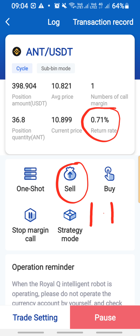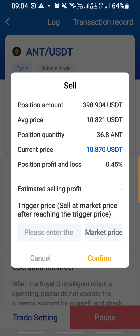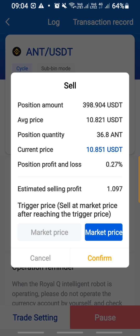So I may just click on this sell right here, and right at the sell tab here, we can still see the percentage as per the market. You just have to be on market. So I just like to be on market and prepare myself. And should I be satisfied with this percentage, I just hit confirm. And that is it. I have sold the position.